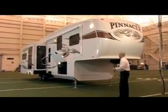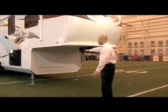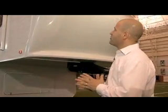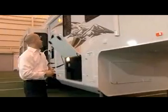your baggage doors. 99% of fifth wheels on the market today that say they're gel coat are actually not gel coat for the compartment doors, they're not gel coat for the entry door. With Jayco, 360 degrees all the way around, gel coat. Very, very big, high-end feature that comes with the Pinnacle. I'm going to continue to move down the side here, show you a couple other great features.